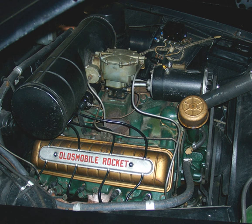Applications: 1961-1963 Oldsmobile Dynamic 88 option, 1961-1964 Oldsmobile Super 88 standard, 1961-1964 Oldsmobile 98 standard.